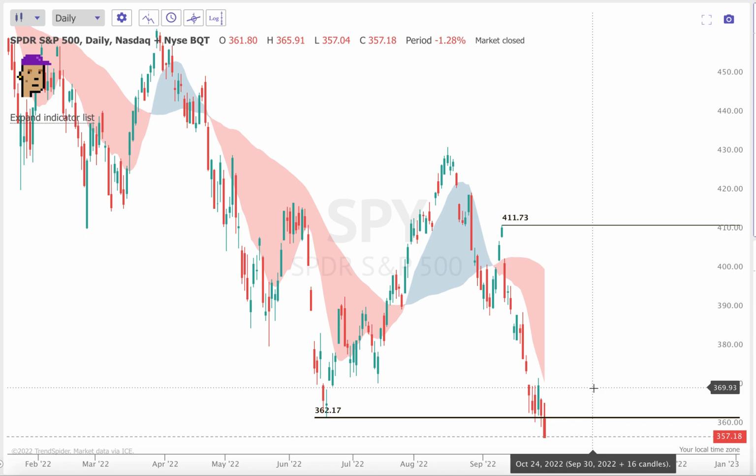So if we do get any sort of rallies, I'm going to be expecting those rallies get sold and we eventually make new lows. For me, I think we could potentially see a rally into the middle of this month. I'm not predicting price structure, but logically it would make sense to get some sort of relief of this downward price movement just to roll back over and make new lows again.